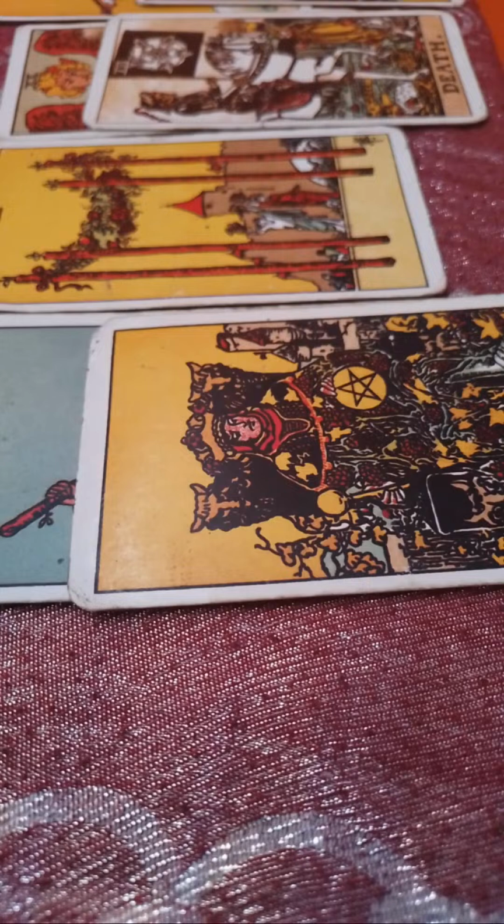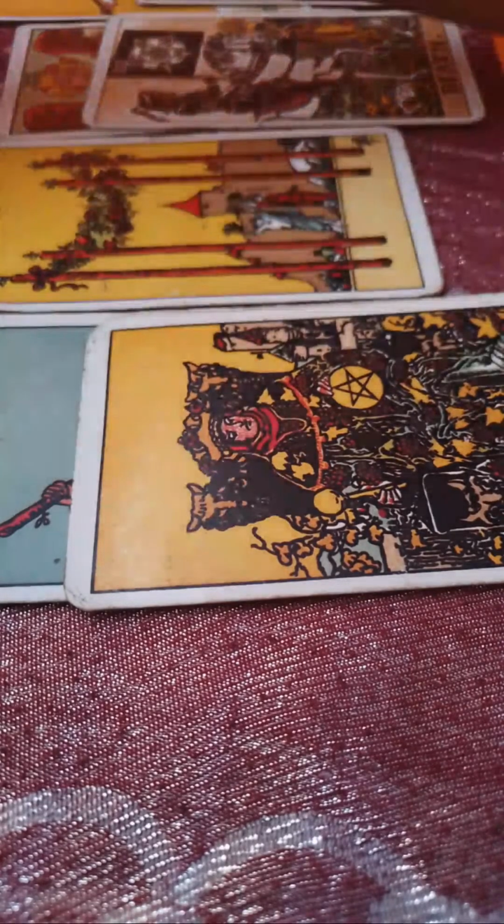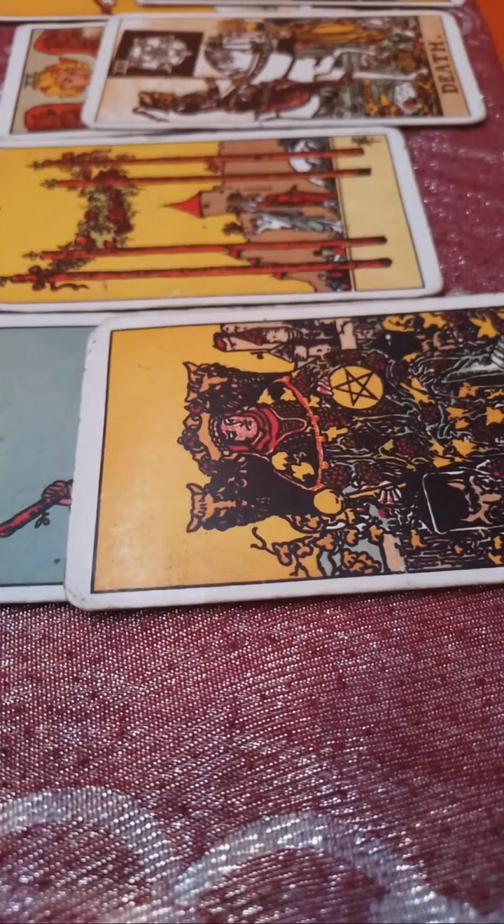So this person's love language is to, I'm not seeing any Virgo energy, but I am picking up that this individual, they like to be of service. They like to provide. That's their love language, to look after, to take care of.